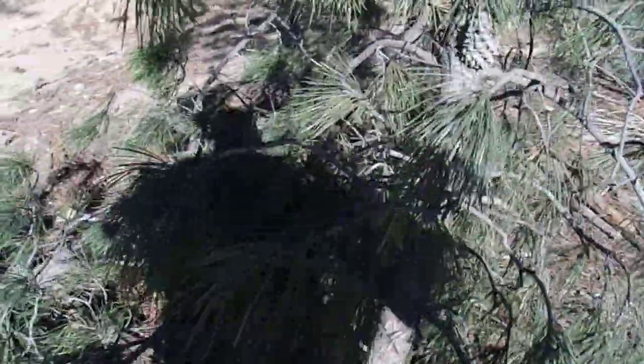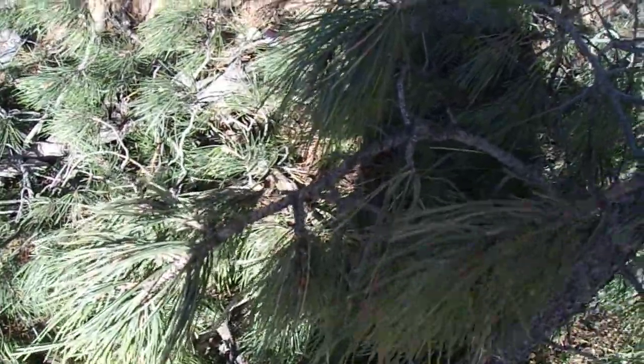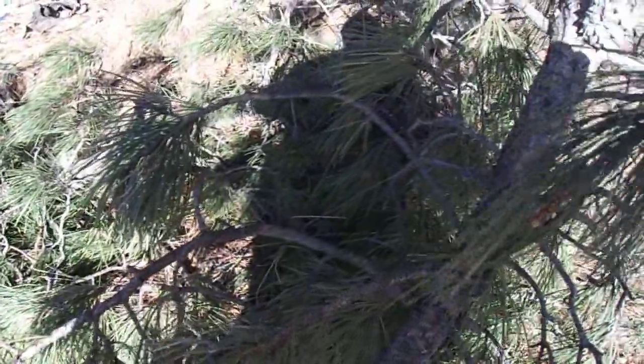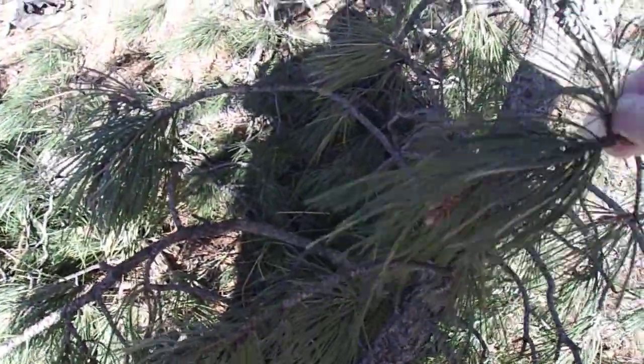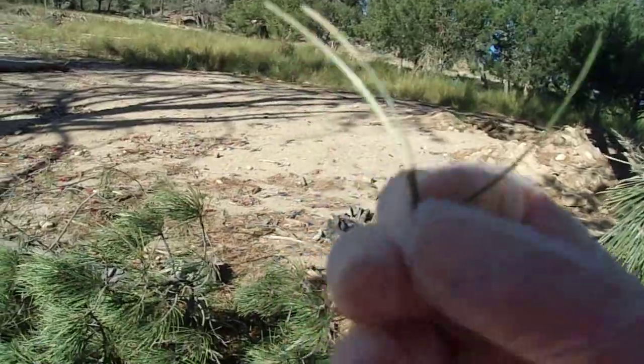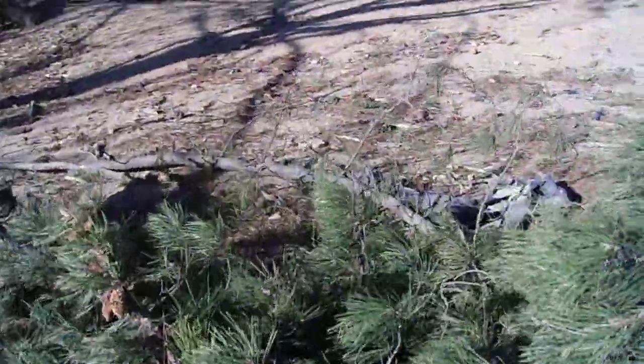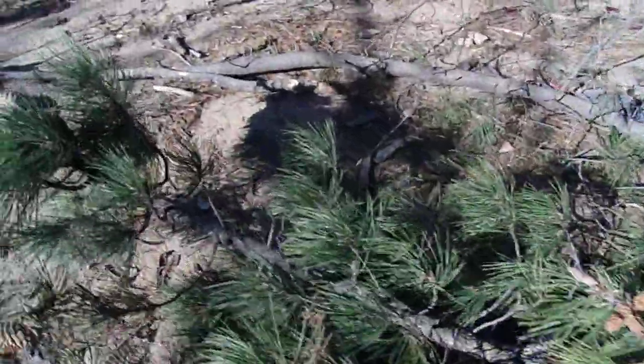They're also characterized by 3 needles, 3 dark green needles per bundle. As you can see here, this is a dead branch, or a dying branch, so I don't feel too bad about picking. I don't like to pick live tissue off trees. You can see here, 3 needles per fascicle, kind of a darkish green color. Very, very beautiful green. It's a very nice looking green.